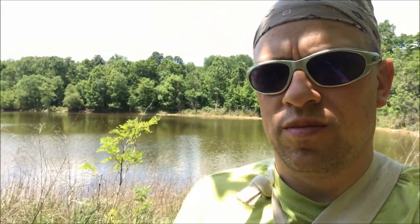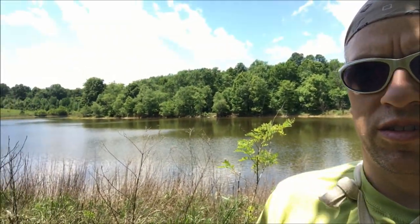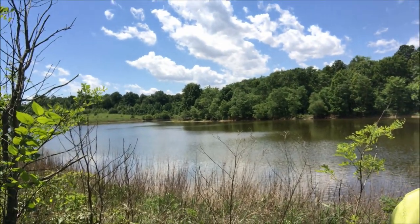Alright, as I leave Indian Hill Lake, I'm heading up Indian Hill. There's a view of Indian Hill Lake. So my intention is to set my hammock up here someplace on the side of Indian Hill overlooking the old riverbed. And then on the other side of the lake is the paddlefish pond, which I'll get to later on.